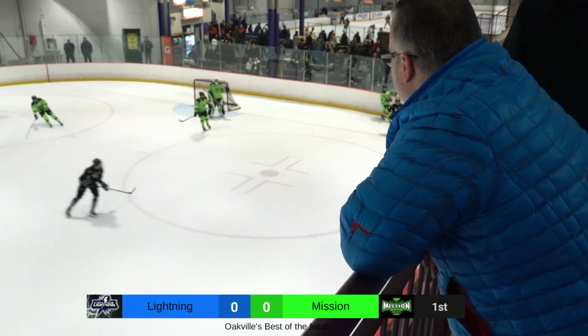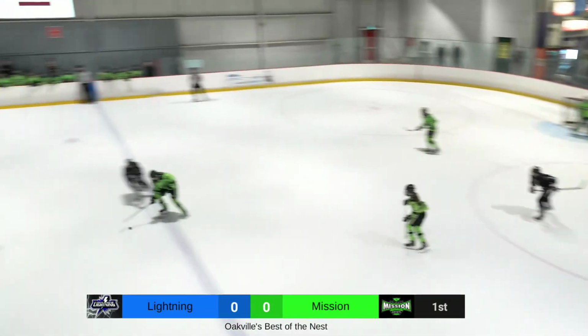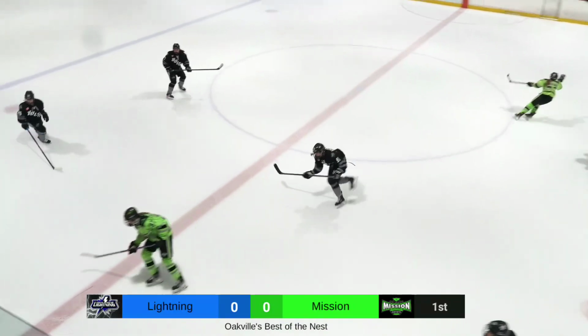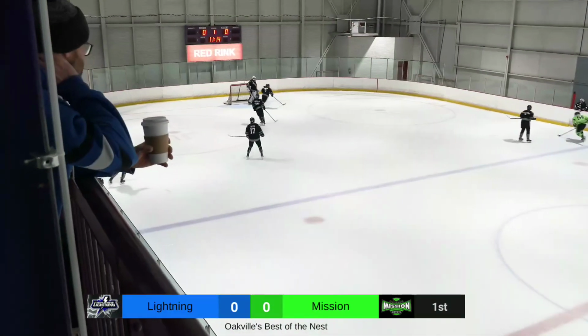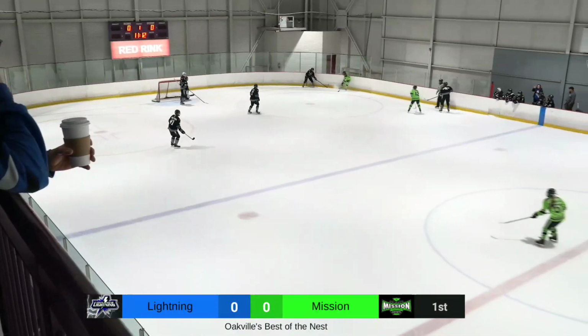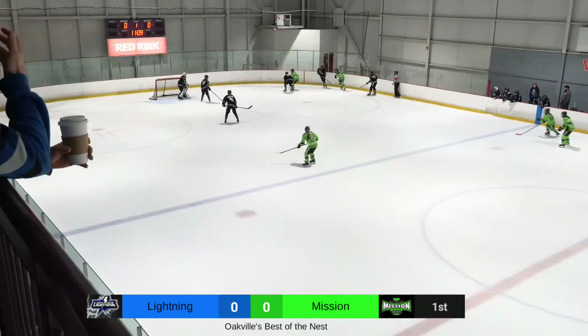Warrington sent up right here to the near side. Lightning were trapping on the far side. Cross ice pass for Bordenhoft, looking to split the D, but met by three black jerseys. Bordenhoft gets the loose change, sends it into the corner now. Bringing around from left to right, 11:14 to go here in the period. It's Charlie on the forecheck. Loose change for Carter Hare. Bottom of the right circle.